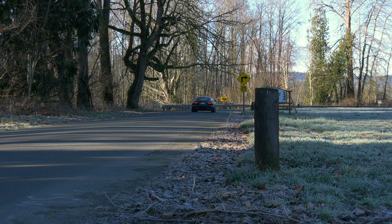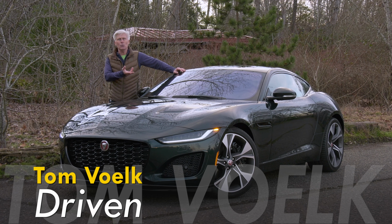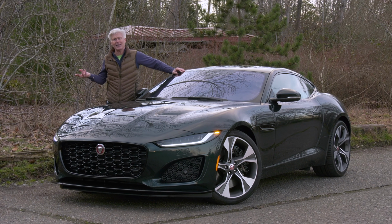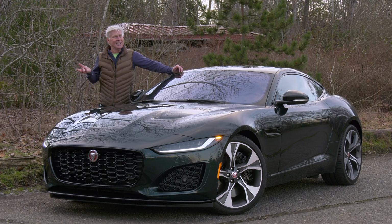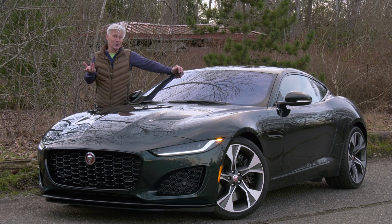F-Type starts at $71,000. This one, as tested with all the stuff that you'd want on a Jag, goes for $86,000. And you might be thinking that's kind of expensive. Yeah, but it is a Jag, and something to keep in mind, you can option up a Camaro or a Mustang to that level. So there's that.